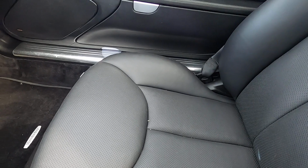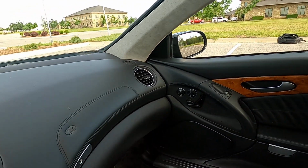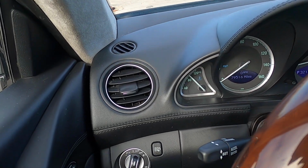Front passenger seat, well, the only passenger seat, is in fantastic condition. No rips, tears, scuffs, stains, or anything like that. The seat looks brand new. Likewise for the passenger door panel. The dash is also in great shape. It's not faded, shrunk, or any issues like that, as some leather might typically encounter.